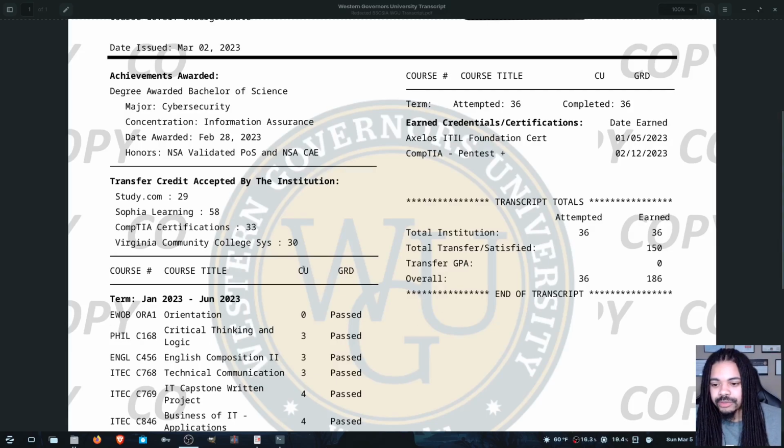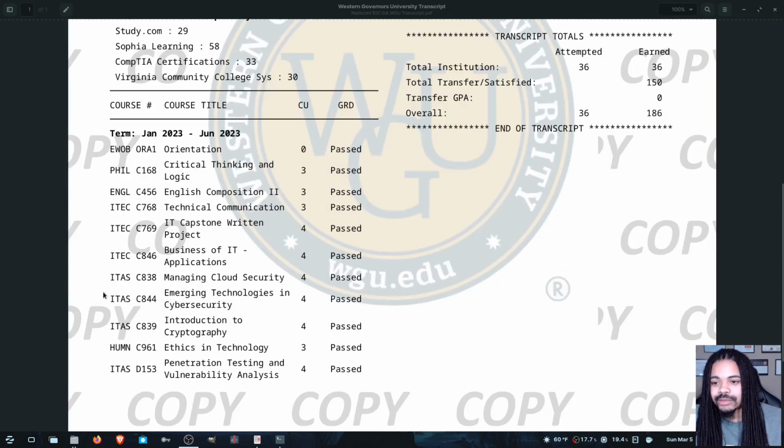Next on the list is going to be the actual courses that we took at WGU. So I'm going to scroll down a little bit. As you see, it shows the term. The term lasted 6 months. That's how long the terms are. So even though I finished it in February, by term, it was January 2023 to June of 2023.